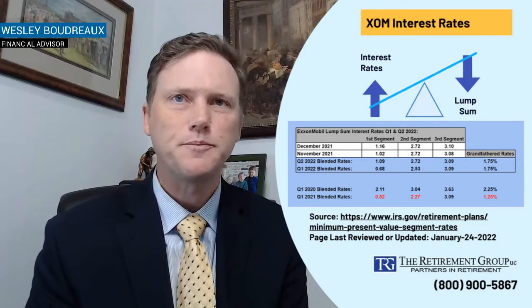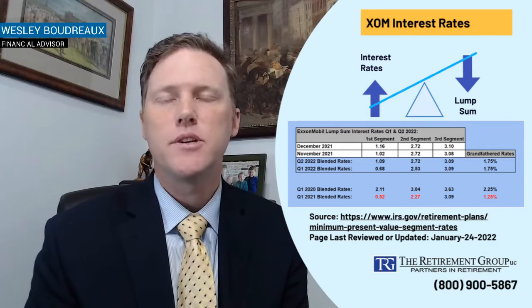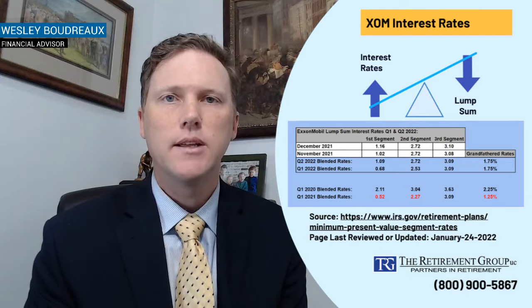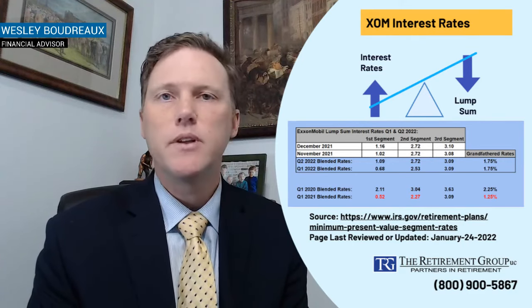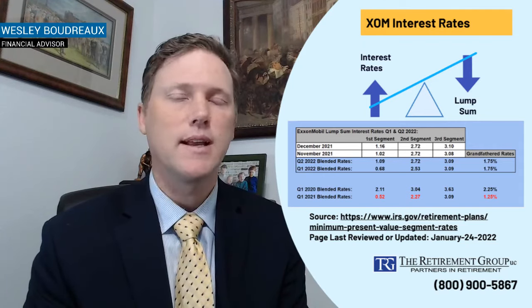So that drop of about 19 basis points should correlate to roughly about a 2% change or so in your lump sum. So going back to that example I gave you, if you have a $1 million lump sum right now in the first quarter, it could theoretically go down by about $20,000 if you were to wait until the second quarter to retire. Now the trend is moving up, so we could see interest rates continue to rise, but we have that semi-crystal ball where you can look at it quarter to quarter.